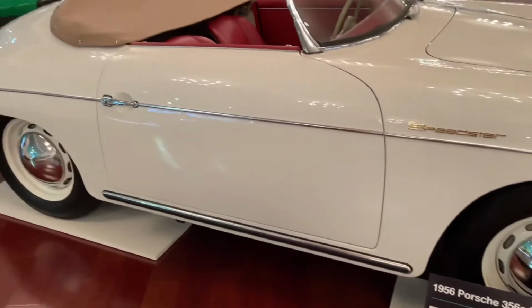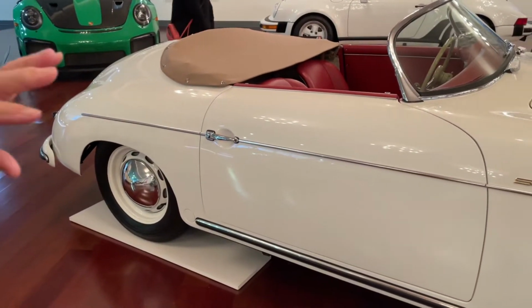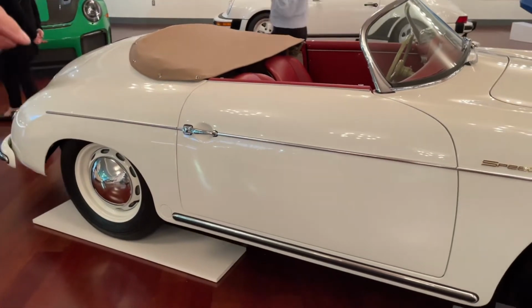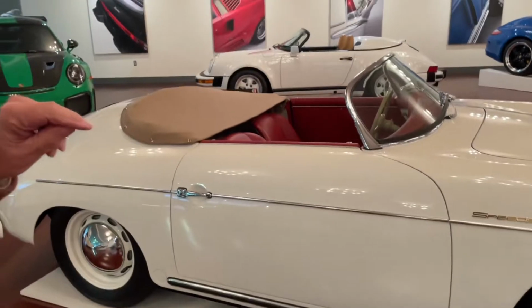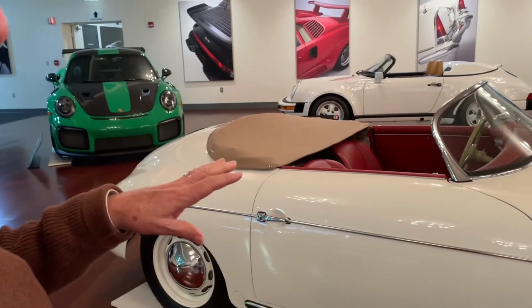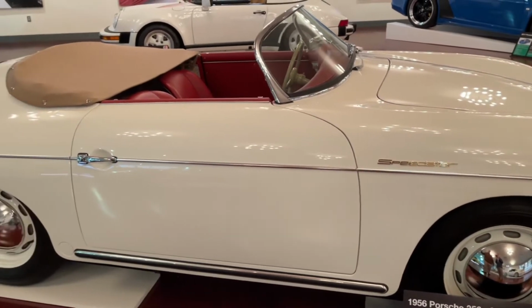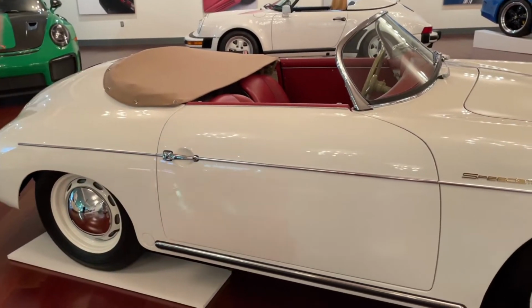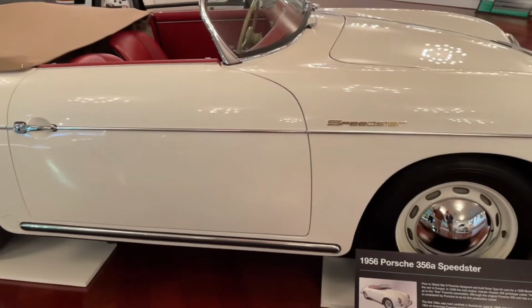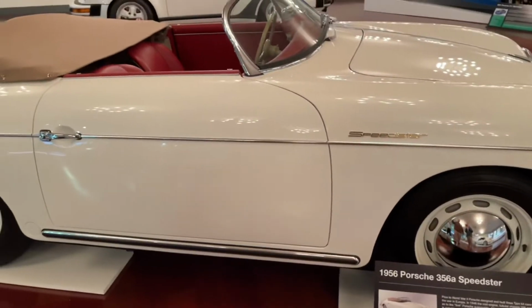And this was built at the request, really, of Max Hoffman, who was the U.S. importer. And he couldn't compete with Porsches against MGs and Triumphs because the Porsches were too expensive. Okay. So they built this stripped down version of a Porsche to sell to the club racers at a reasonable price. And now they're worth more than any other models.